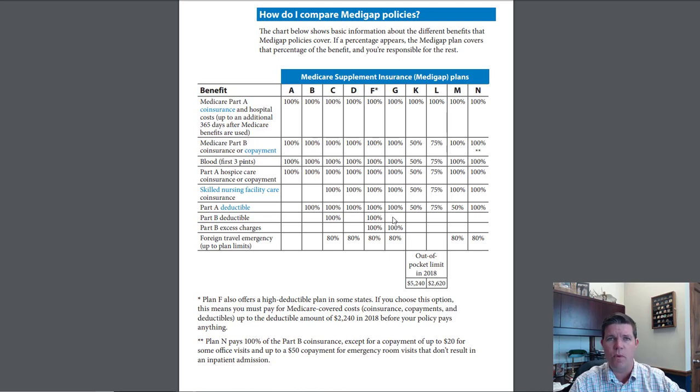Now, a lot of people will think, well, that's only $183, so that's just a convenience fee for the Plan F, but the truth is the Plan F costs $300 or $400 or maybe even $500 a year more than the Plan G, so you're really better off going with the Plan G. The Plan G will almost always be a better value over the Plan F, even if you do pay that deductible. So those are the plans we're talking about today, folks.